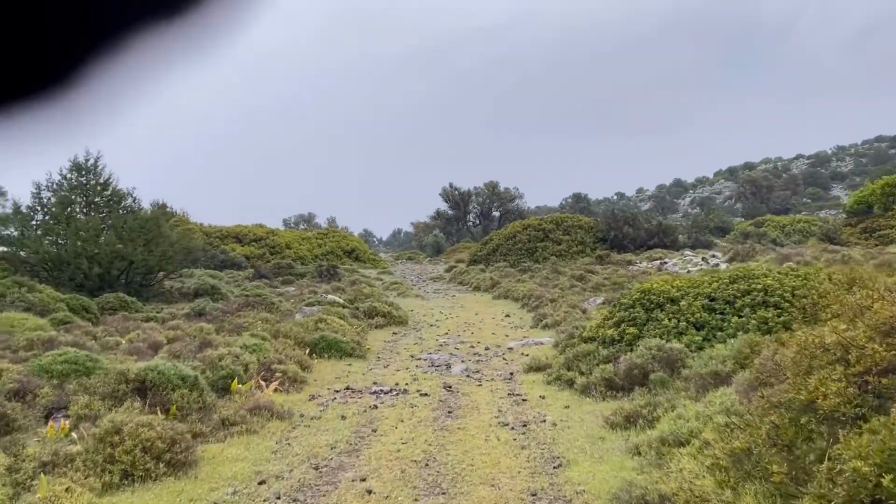This is us exploring as well, again to the other end of the island, and I'm glad we had that kind of sugar high there just to keep us going.